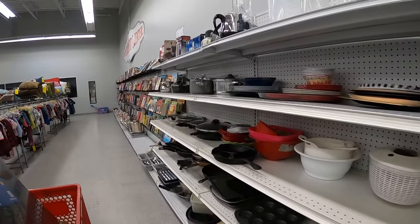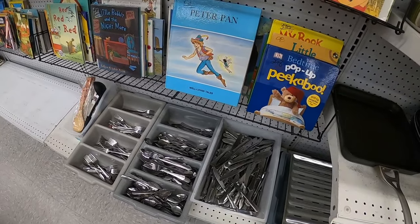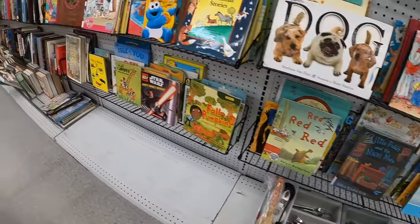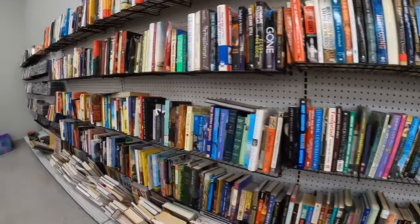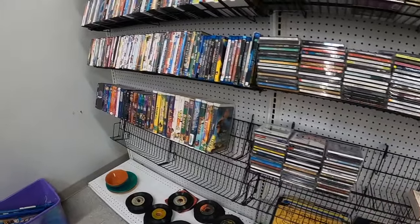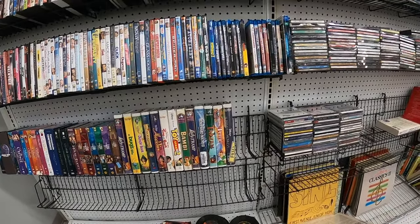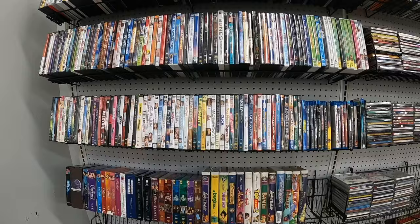All right, now we're gonna head down here to the books. I still haven't done the hard goods. They do throw flatware in here every once in a while. I look through it, but I honestly never find anything worth holding on to. I look at the books just because I grab for myself. Once in a while they do put video games out here also. And I'm always looking for series and stuff that I'd want to see, but I don't think any of this is. You never know what you're going to find.